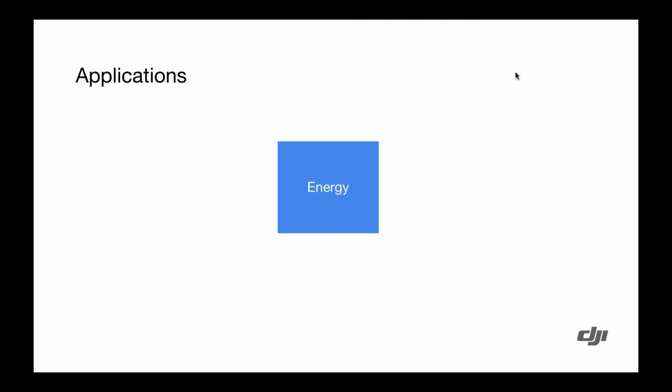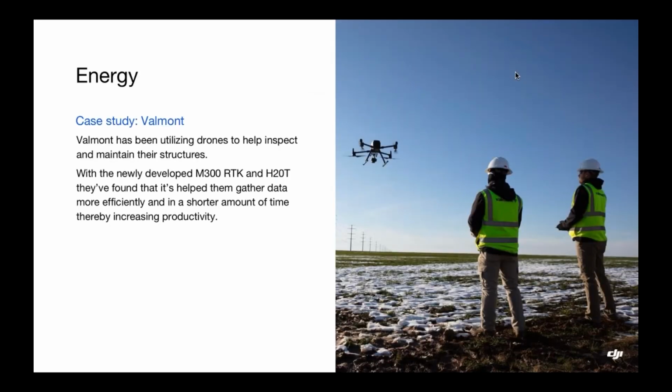Okay, let's talk about some of the applications, specifically energy. So a few years ago now, we visited Valmont and got a lot of valuable feedback for the M200 series for inspection. And we had the chance to beta test this with them, and they were extremely happy with the M300 RTK and H20T because it just allows for more efficient flights, and it allows them to be more productive.